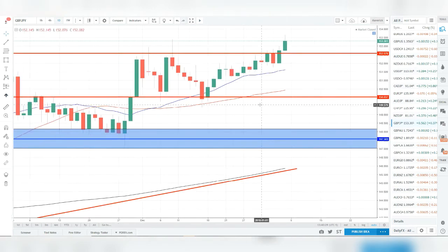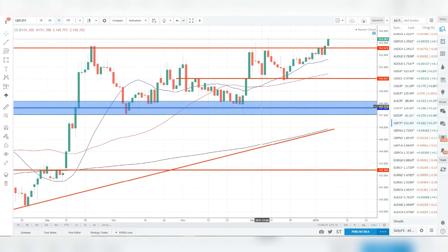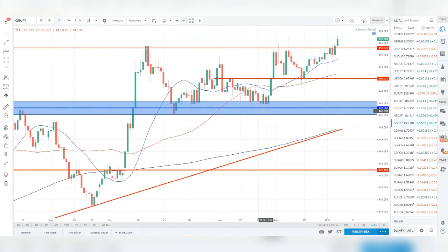Nothing's guaranteed in this, and everything's got to be taken into your own risk management and your own strategy and your own calculation. However, I do see potential upside out of the pound yen, and looking for buying opportunities on this pair is definitely going to be a good idea.